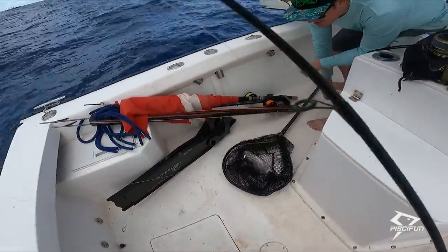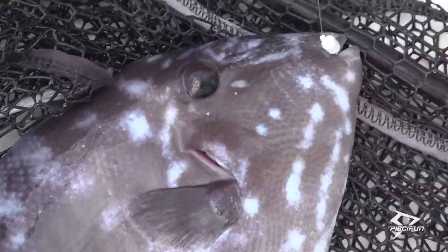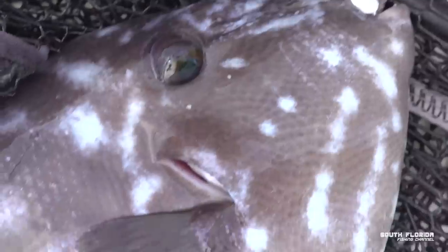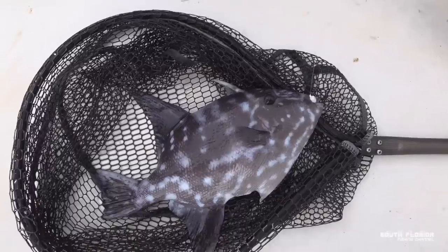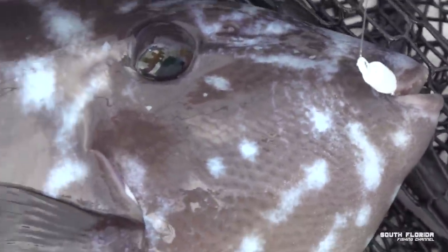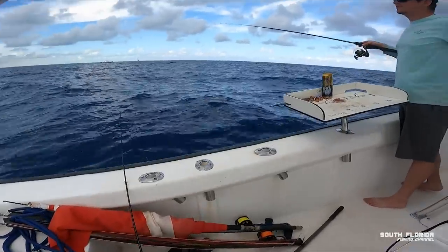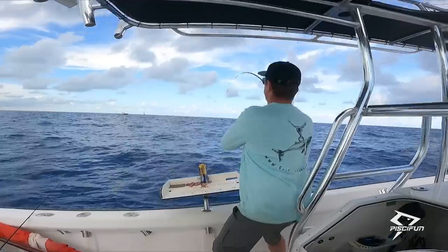Oh, look at those spots on him. Yeah, he's got really cool spots on him. Those are like electric. That right there is a trigger fish. We're gonna be eating him up. He's a juice ball. They make a really good baked fish cheese dip.